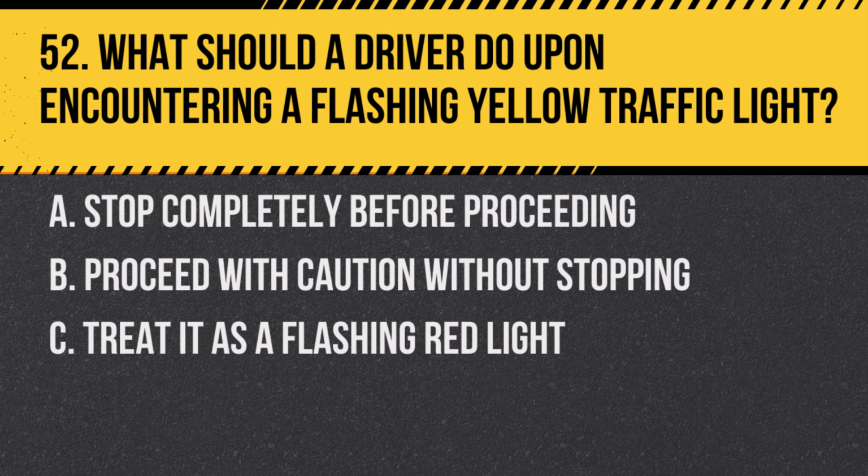Question 52. What should a driver do upon encountering a flashing yellow traffic light? A. Stop completely before proceeding. B. Proceed with caution without stopping. C. Treat it as a flashing red light. Answer: B. Proceed with caution without stopping. A flashing yellow light signals caution, and drivers should slow down and proceed carefully through the intersection.